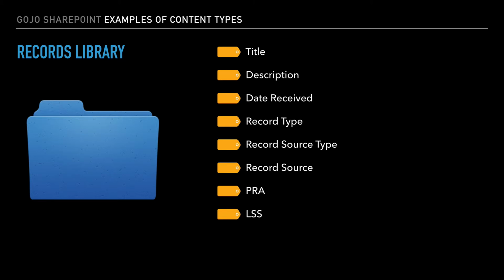The principally responsible attorney and the LSS are also identified for the purposes of workflows, and whether or not a copy has been sent from records into the working copies library is a yes or no question. And by the way, when you check yes, and you haven't transferred that document over, meaning you haven't copied it into the working copies library, simply saying yes will cause that copying to happen automatically.